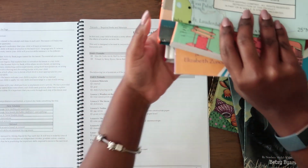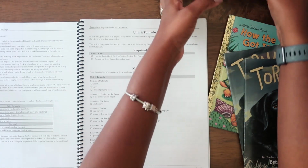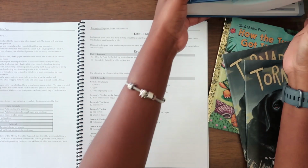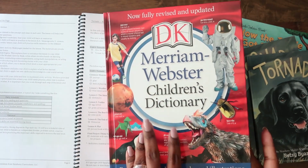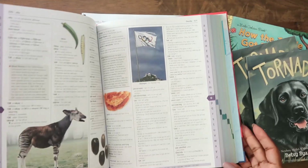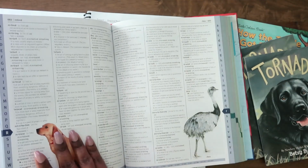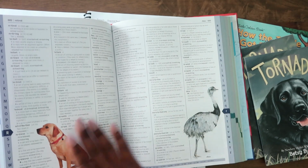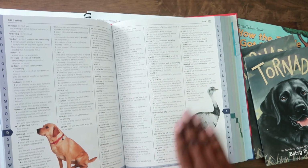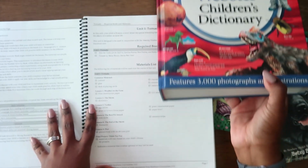And then they've asked for a dictionary because they'll be looking up their vocabulary words in some of the lessons. And so we've been using this one, and I think it's been really helpful for my youngest because they have the letter indicated on the side, so he knows, that just kind of, I guess, takes a step out of it for him. Like, I'm looking for a word that begins with an R. I'm in the R's. So that's been helpful for him.